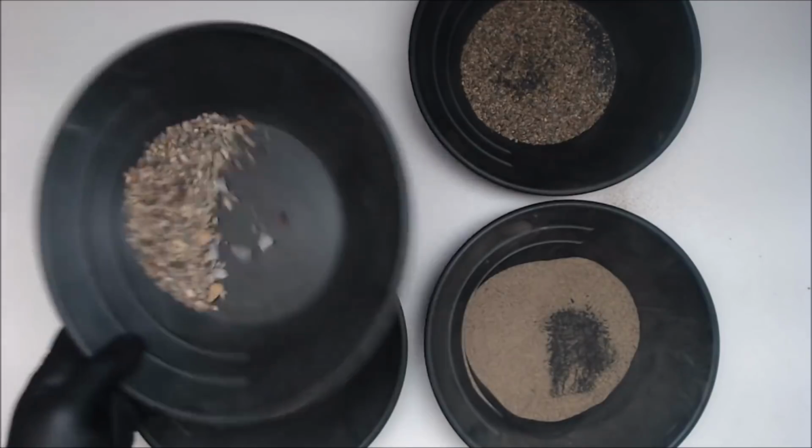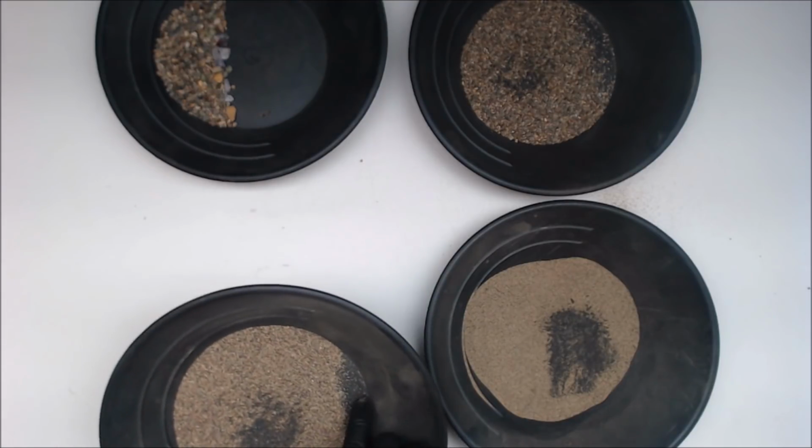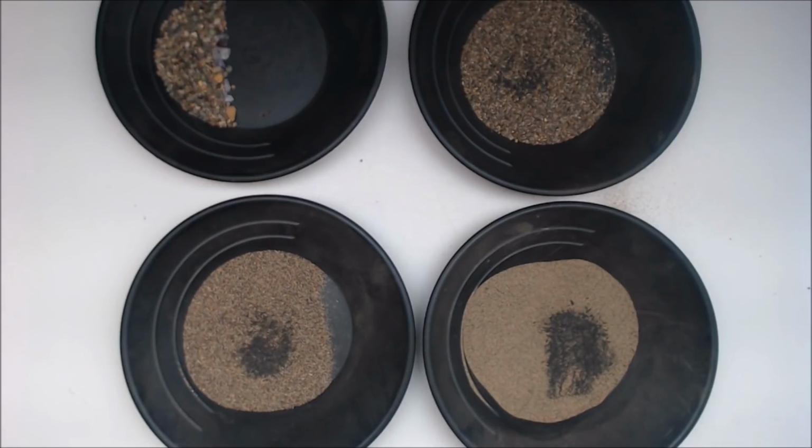It's always good. I did not see any gold in any of this, and maybe he's playing a prank on me and there's no gold in here, but I seriously doubt it. I'm pretty sure there's some gold. Actually, I see a little piece right there. So I do see some gold, but we're going to find out. Let's go pan this out and find out.